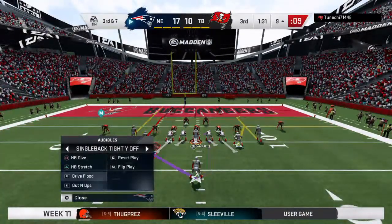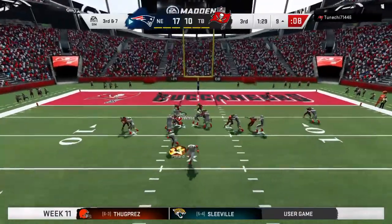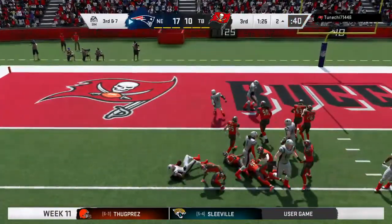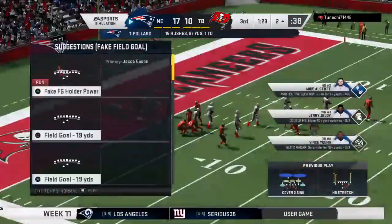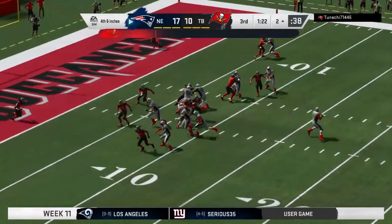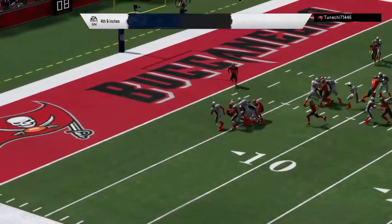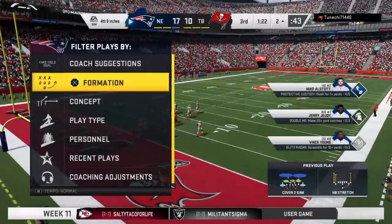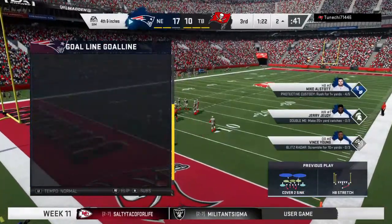On 3rd down, it's Pollard, and he will be very close to a 1st down, but I see the closed fist of the referee, and that means 4th down. It's good for a gain of 7, but still a few inches short here with 4th down coming up.